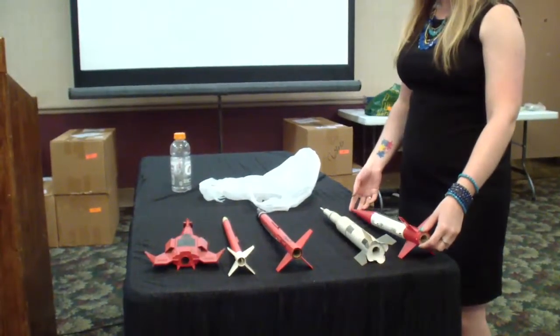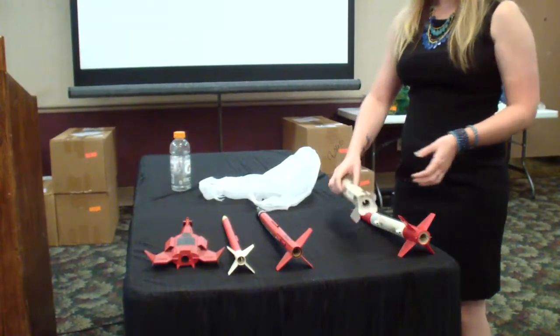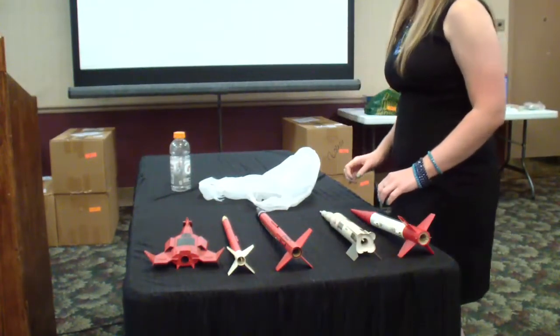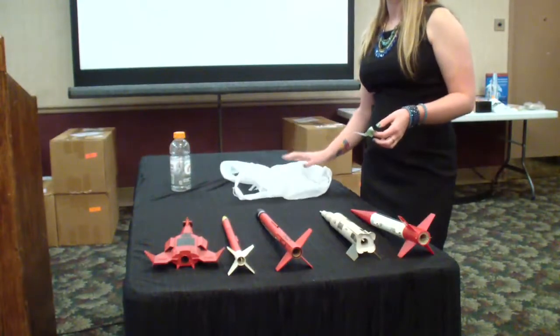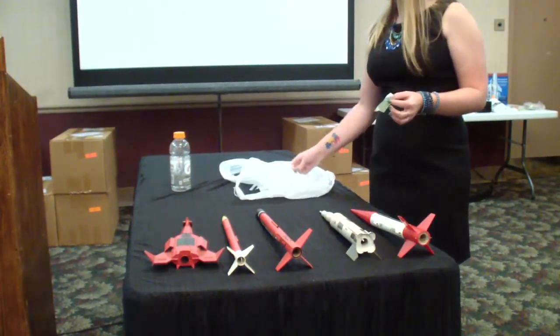These are from Dick Sipes' collection. Dick Sipes was an early member of the Narhams Club. He passed away, and his estate family wanted to make sure that all the rest of the rocketry stuff came to somebody. So we have a number of things here, motors and all the rest from Dick Sipes' collection. This is a series of rockets from that collection.